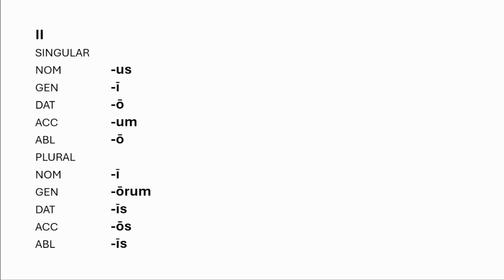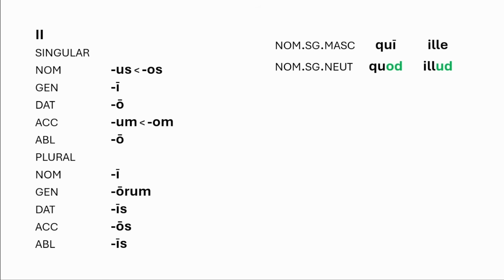Based on this assumption, might we further hypothesize that the short u we observe in the nominative and accusative singular was actually once an o? We can see such an interplay between short o and short u in the endings of certain pronouns. The neuter version of qui is quod, while the neuter of ille is illud. Od and ud, clearly similar suffixes with the same function, one with an o and one with a u.